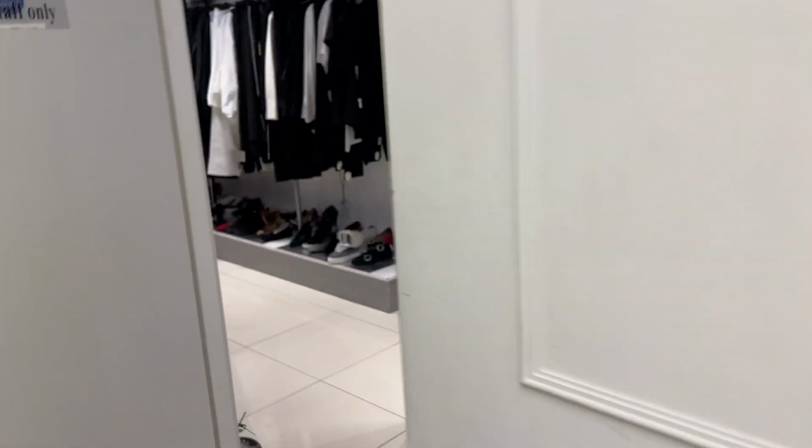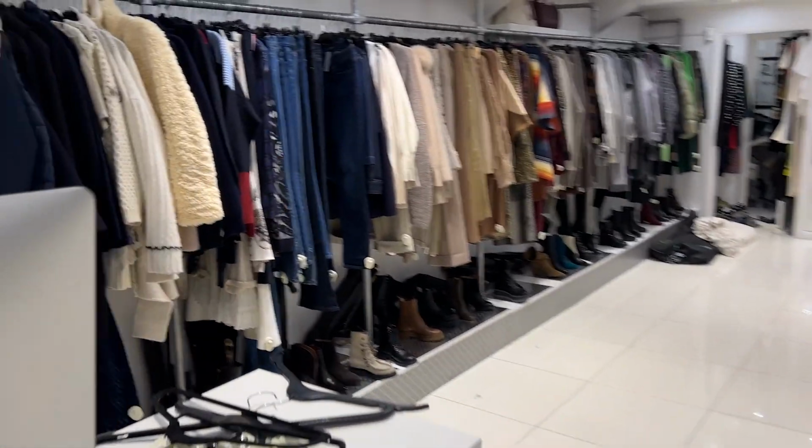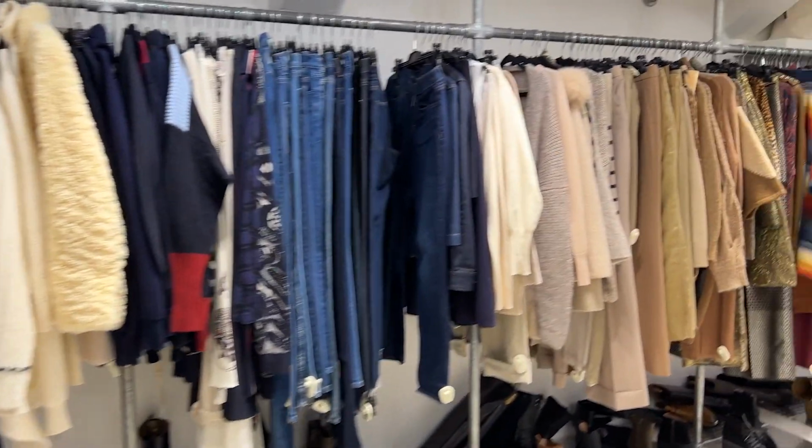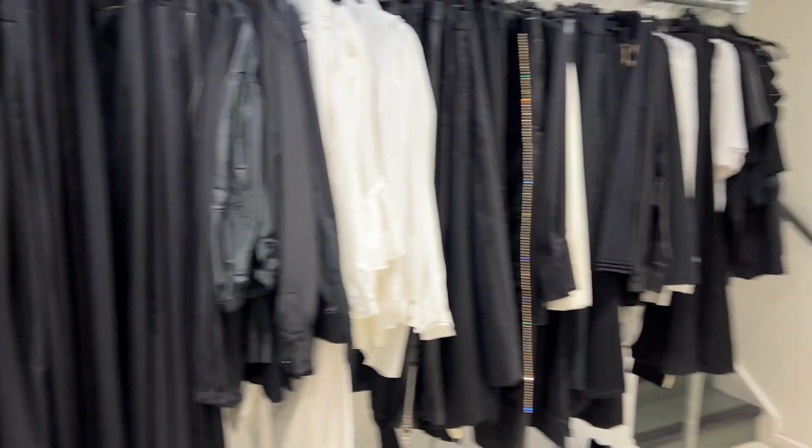Oh, also, I forgot to film at the beginning. Sign of the Times has two floors. So this is downstairs, which I think is more casual wear. Upstairs is for coats and dresses.